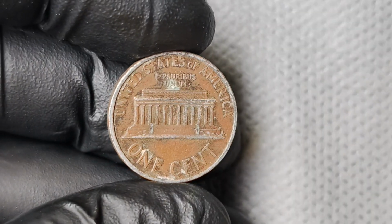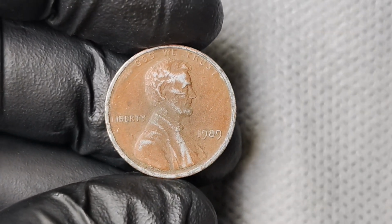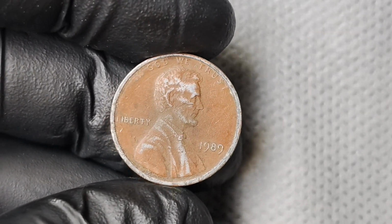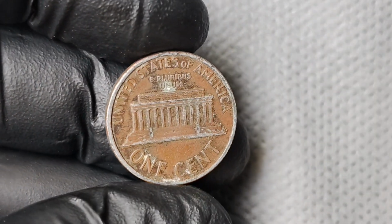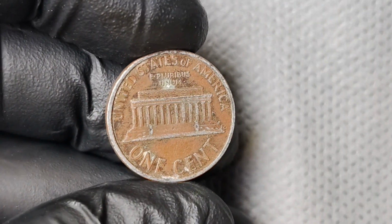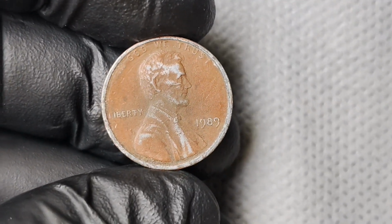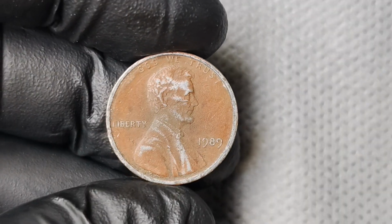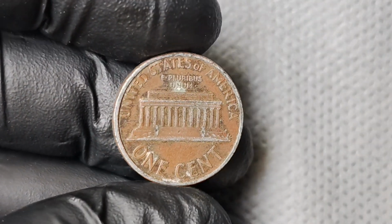Most people walk right past these coins. They see a 1989 penny and assume it's worthless. But that tiny difference in strike, that slightly thicker lettering, or the deeper impression around Lincoln's face, that's the clue. Experts say the easiest way to spot one is to check for unusually sharp detail around Lincoln's eye and mouth. The "Liberty" and "In God We Trust" inscriptions should appear thicker, almost shadowed. Flip it over. The Lincoln Memorial lines may look slightly doubled or blurred. And if your coin feels just a little heavier or lighter than normal, that's another sign it might have been struck on the wrong metal planchet.